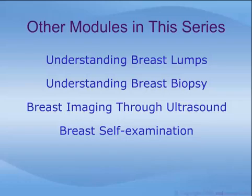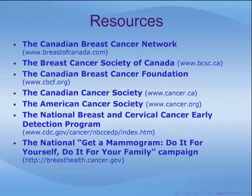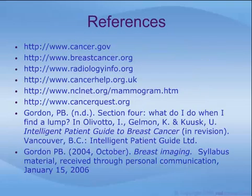Other modules in this series include Understanding Breast Lumps, Understanding Breast Biopsy, Breast Imaging through Ultrasound, and Breast Self-Examination. Here are just a few of many resources available to educate you on breast health, breast cancer, and breast biopsy. These resources may also assist you.